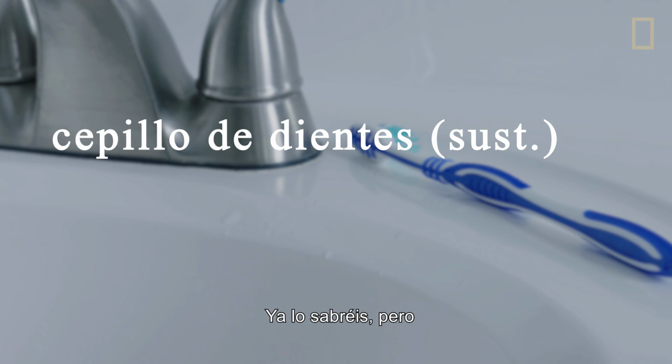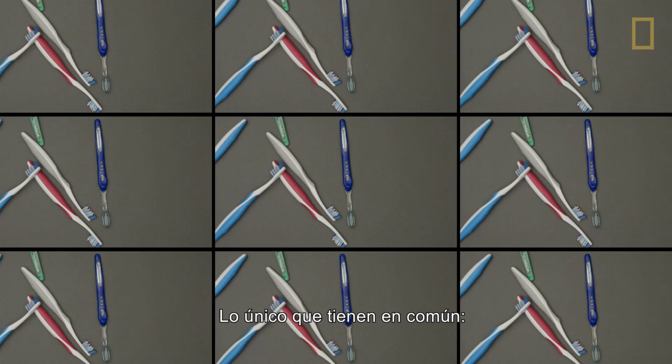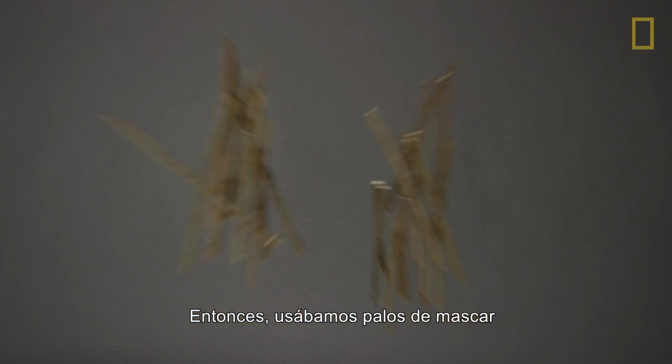Hopefully you know this already, but that's a toothbrush. So are these. And the one thing they have in common, they're all plastic. But here's something you might not know. This routine has been around for millennia. And back then, they used chewing sticks.